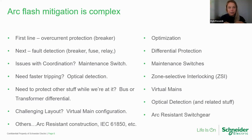Your incident energy there is proportional to your fault clearing time. This is dependent on characteristics and settings of your overcurrent protection device, and it may depend on your equipment construction and also the location of your CTs. In some cases, it's okay to have this breaker inside of the gear, but in others, it might need to be remote or in another enclosure. In some cases, finding something to trip is the challenge, and we'll get into that.